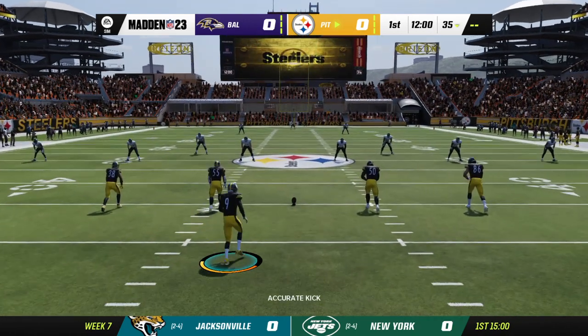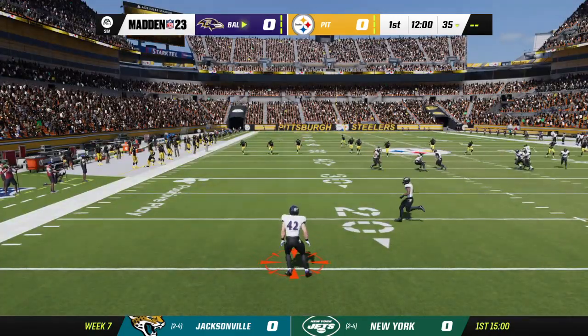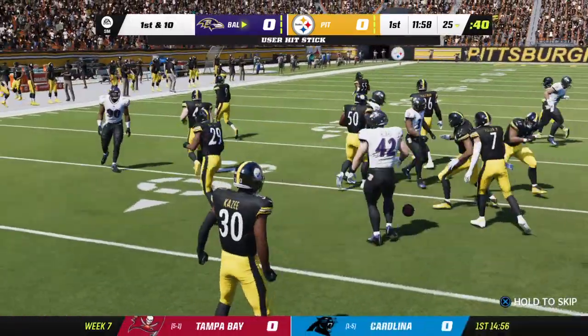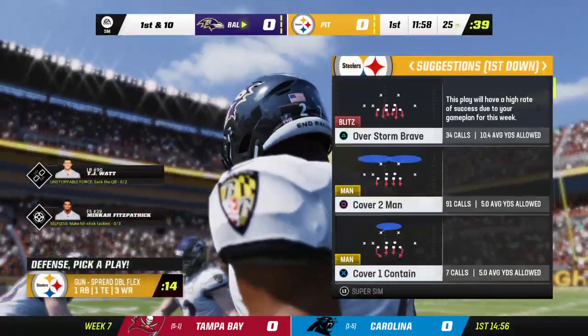Getting toward the halfway point of the NFL season. Week 7 is underway on EA Sports. And a short kick taken at about the 16. And he'll go down as this drive will start at the 25-yard line.